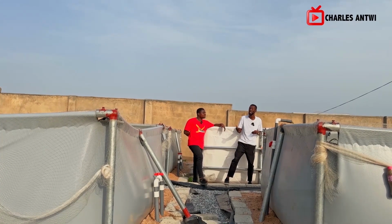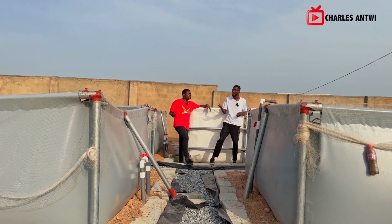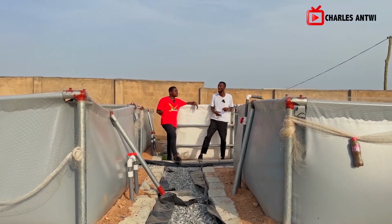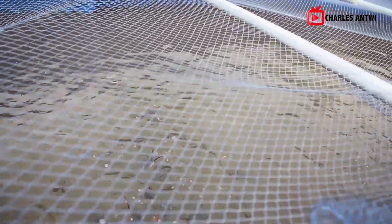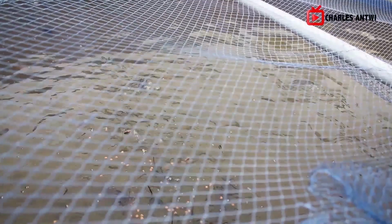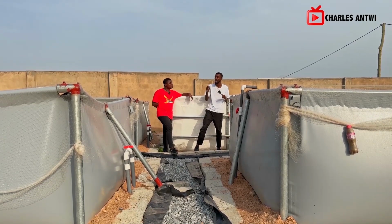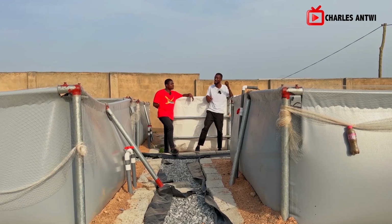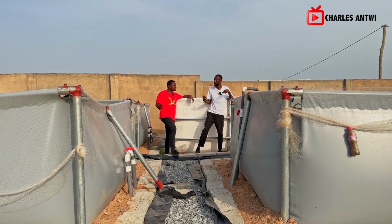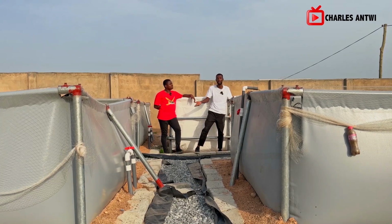Those feeds are mostly locally manufactured, and the floating feeds are mostly foreign feeds. Whenever you dispense floating feed, it floats on top of the pond. It has good buoyancy, it doesn't move around, and your fish is able to easily pick the feed. It's easy for you to monitor the amount of feed that the fishes have eaten, rather than the feed sinking to the bottom, probably uneaten and causing a mess down there.